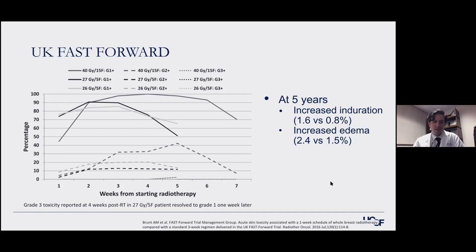And the grade three toxicities, you can't even see. There was only one, and of course, no grade four or five. That's all just in the weeks around treatment.